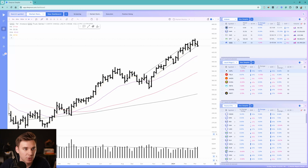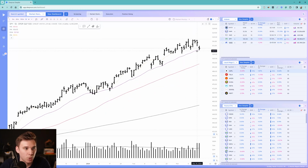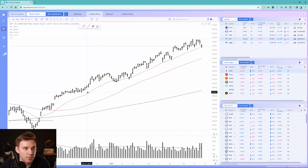So that is QQQ. Bring up the SPY, very similar action. We're right at that 21 EMA, so again, kind of at a key level. You've got this pivot low, we've got the 21 EMA, but all the moving averages are aligned in a nice trend. And this spot down here, 503, could be something to watch to the downside, but we'll just have to see whether we do get any fall through.